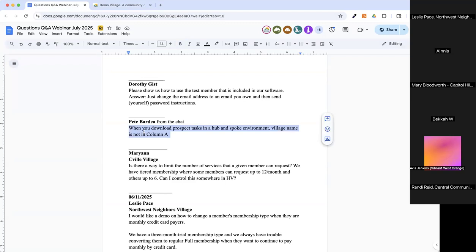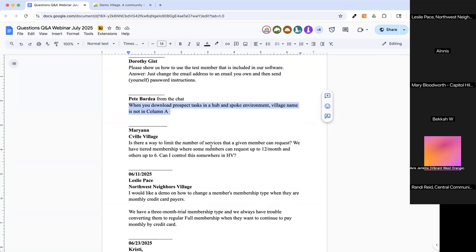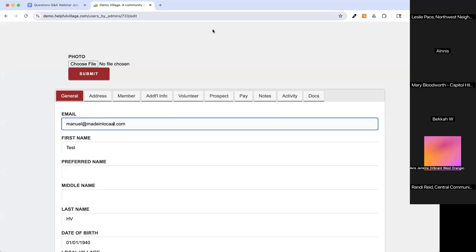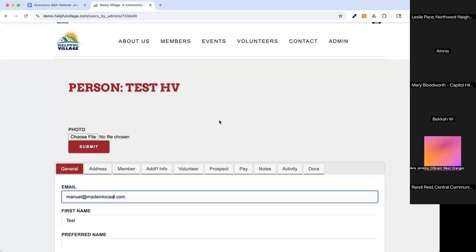So we have Pete. Pete, I know you're here on the call. So I saw you. Maybe you can read the question for us. If you want to. I can also read it. It's pretty short. In a hub and spoke environment, on the prospects to-do list, village name is not there. So if you have 5 spokes in an environment, they all see the same prospects. Yeah, absolutely. So thank you for reading the question. It just makes it a little bit more interactive.